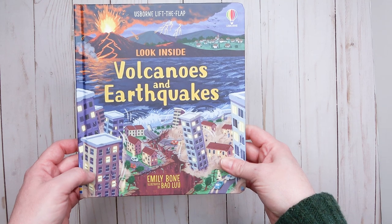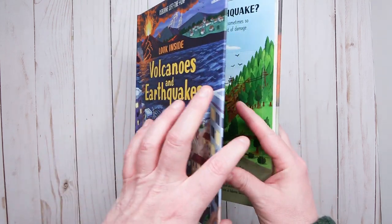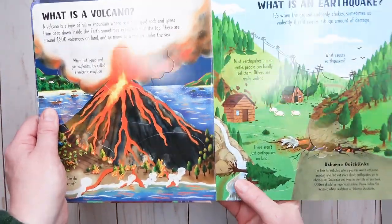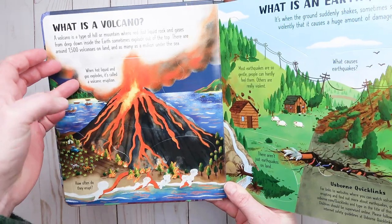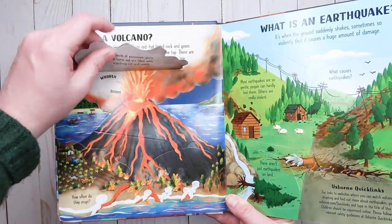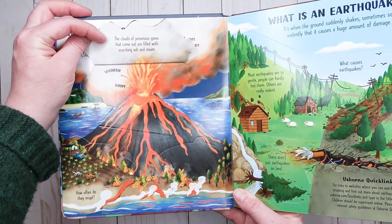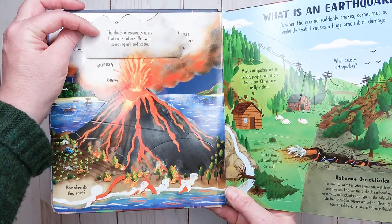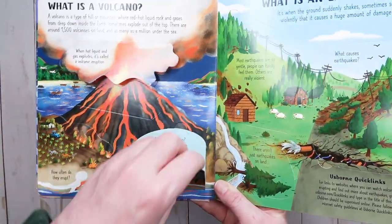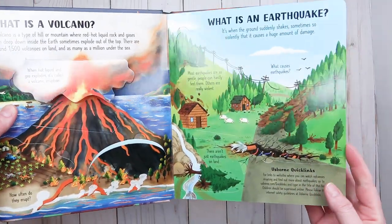Here is another Usborne Lift the Flap book. This one's a Look Inside, Volcanoes and Earthquakes. Again, we love these books for our homeschool. They teach us so many things that we've never heard before. So we have a volcano here. When you open it, it has some information. The clouds of poisonous gases that come out are filled with scorching ash and steam. Each page has numerous flaps with all kinds of information packed in.